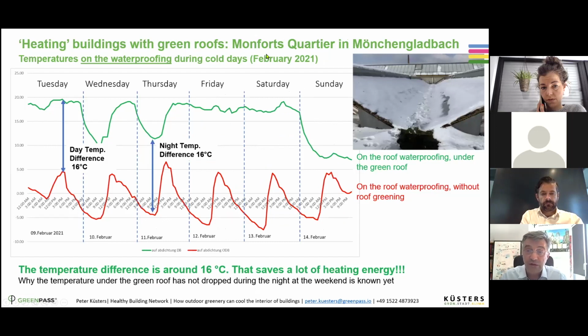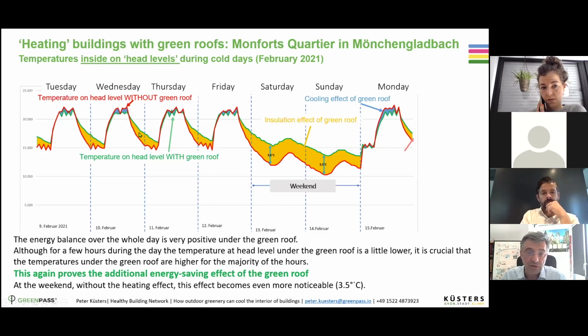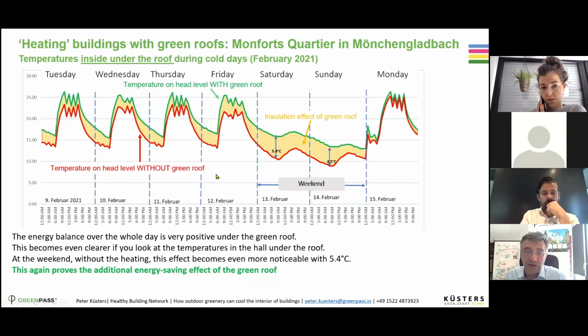This is from February, we've taken this measurement from our data loggers, and you can see that the temperature difference on the waterproofing is large, so the green roof insulates a lot, and even inside the building you see that the temperature under the green roof doesn't drop that much, so you save a lot of energy that way as well in the winter.